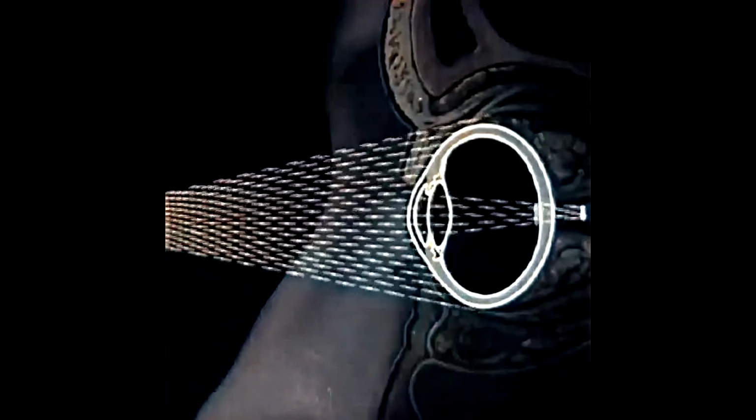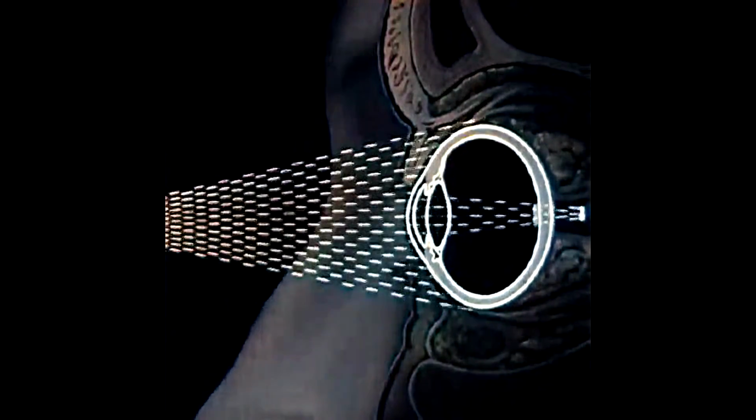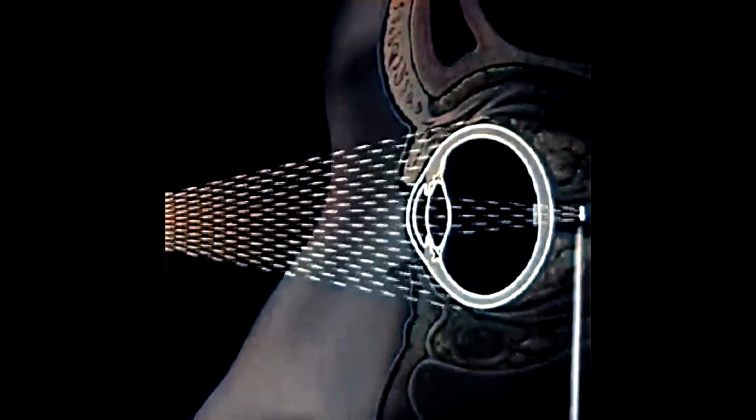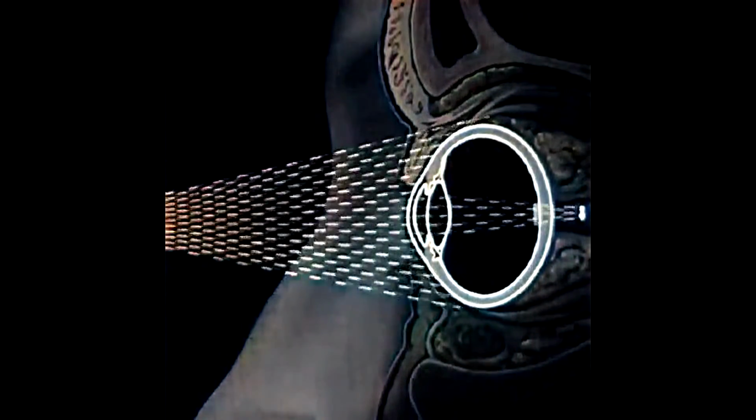But if a distant object approaches the eye, the angle between entering rays again grows larger. This increasing angle changes the direction of the light rays as they pass through the lens, so that the sharp image falls behind the retina. As a result, the image upon the retina tends to become blurred.